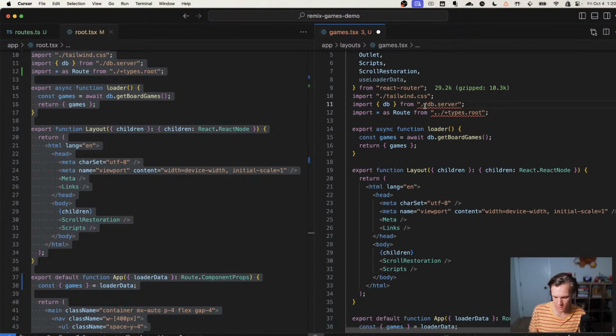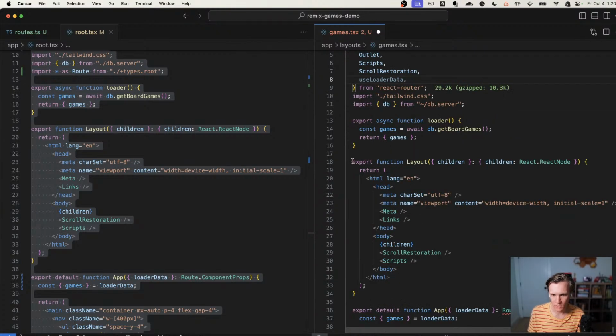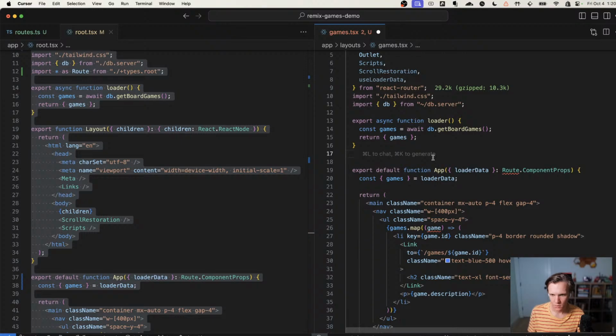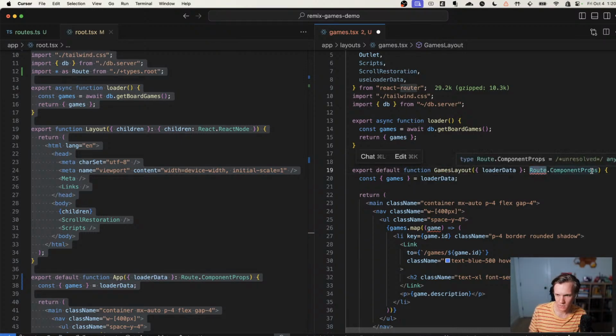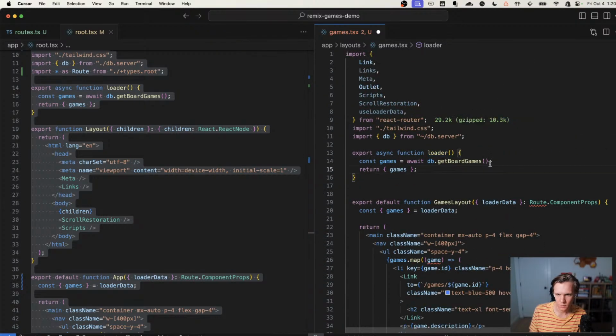So we are going to need this. I think I can just do this. We'll get rid of you. We'll get the types in a second. I don't need this. Games layout. That's what we'll call this. We'll get to this in a second. And the loader. Yeah, okay.